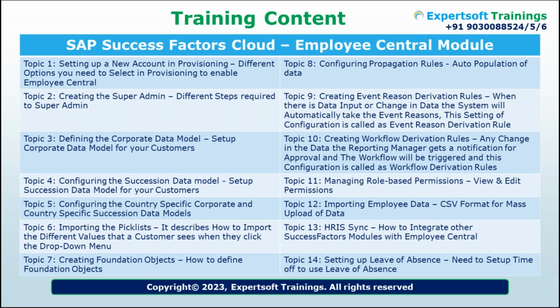And configure propagation rules, auto population of data. Creating the event reason derivation rule. So when there is a data input or a change in the data, the system will automatically take the event reason. The setting of this configuration is called the event reason derivation rule. In the same way, we have a workflow derivation rule. Any change in the data, the reporting manager gets a notification for approval and the workflow will be triggered, and this configuration is called the workflow derivation rule.